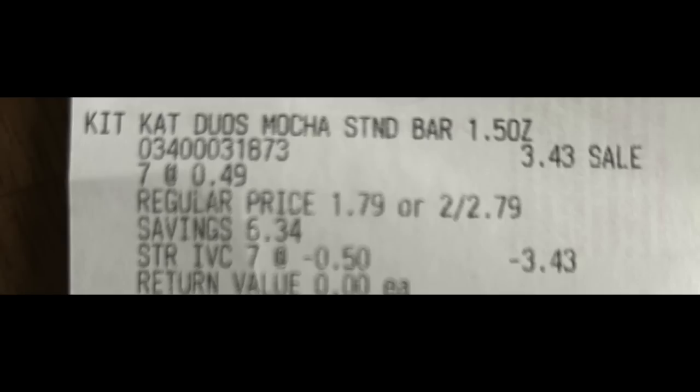Just to show you my receipt, I have 7 at 49 cents. So that's $3.43. IVC digitally applied, so I didn't even pay tax on this. So this was a really great deal. Thank you to all the ladies over on Instagram who posted about this deal. There's nothing better than free chocolate, and it makes a really good stocking stuffer. I would go look for this right away.